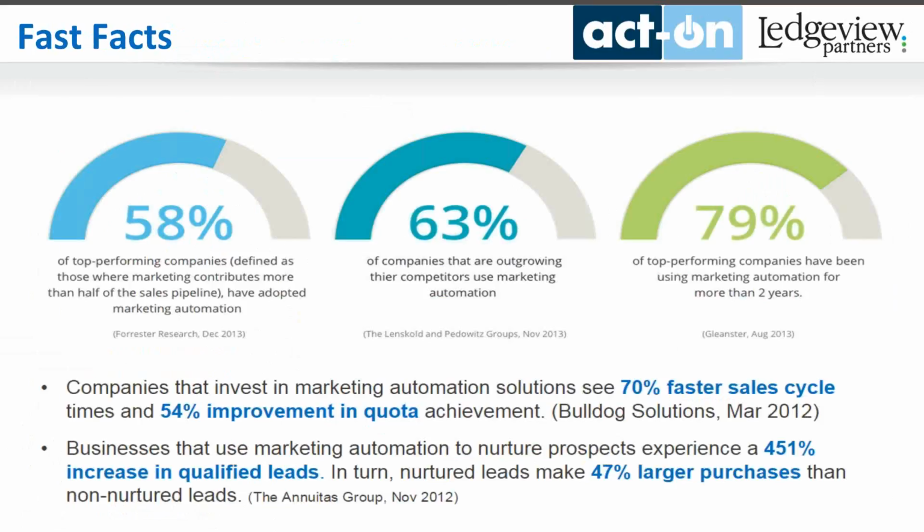Companies that invest in marketing automation are seeing 70% faster sales cycle times and 54% improvement in quota achievement. Huge. Businesses that use MA to nurture prospects experience a 451% increase in qualified leads. We continue to beat this drum. These nurtured leads are making 47% larger purchases.